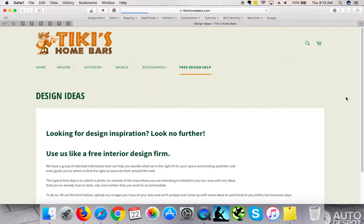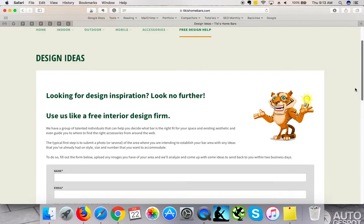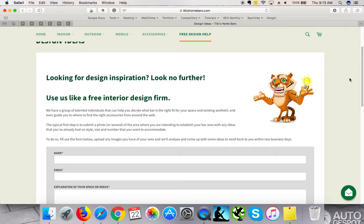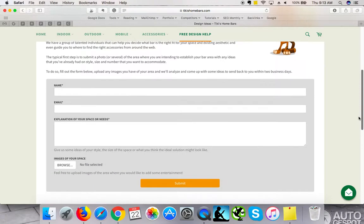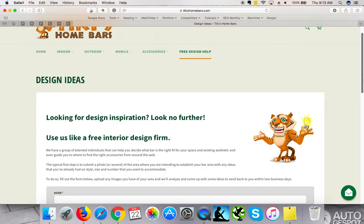Free design help. Okay. So is it really free that you help people design a bar, or is it linked with the fact that they need to buy from you later? Okay. Analyze some ideas to business days. Okay, if you do it for free, you definitely have to think about how it helps your conversion rate.